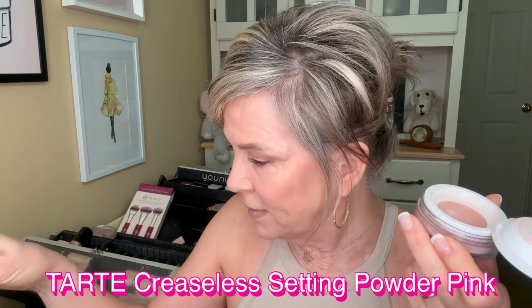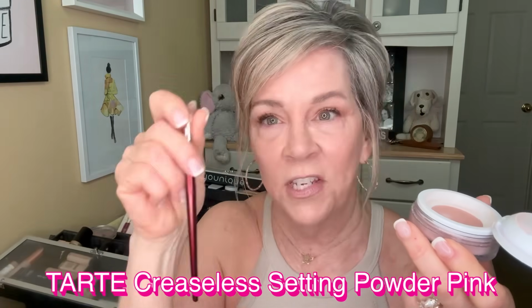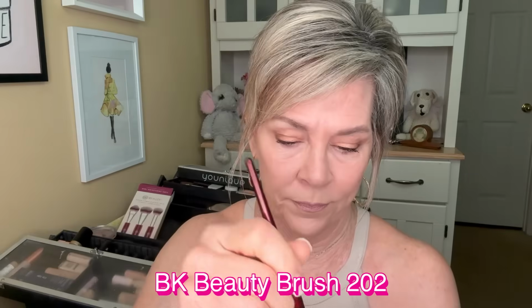Now I am going to grab me some Tarte, and you're going to hear some thunder because it is thundering here. Unfortunately, it's just that way today. I'm going to use a brush for this. Just a small little brush. Here's one. Let's use this one. This one is BK Beauty's 202. Yes, I was right. I have my brain working. Now, this is the Tarte. I love it. And you can get this at Ulta. And what I like to do is just barely put a little powder here. Just a little.